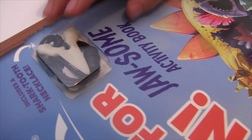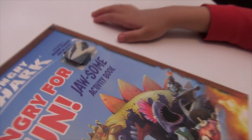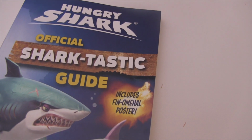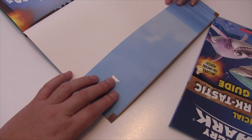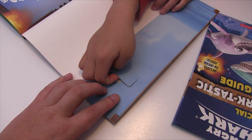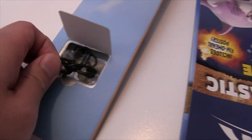Looks like this one has a cool little necklace right here. This one looks like it is an activity book, a Jawsome activity book. And then this one is an official Sharktastic guide. We'll go through this one first, because I think Edwin wants to get the necklace out. Pull that out. Okay. Yeah. Oh yeah, so it looks like it popped right open. Let me just pull it out.